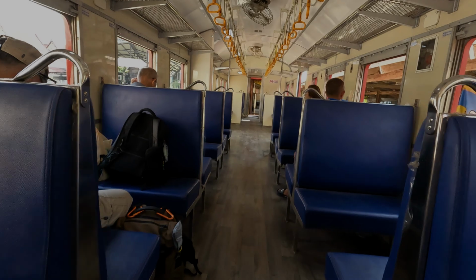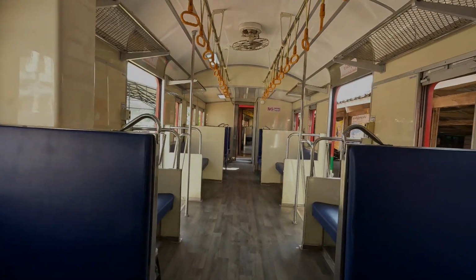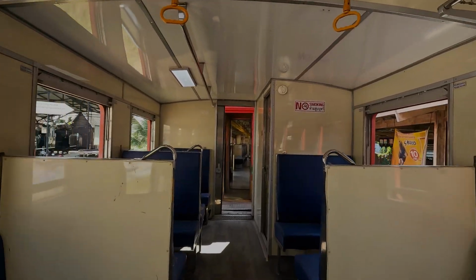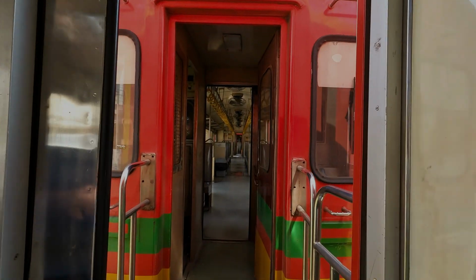The trains we rode on had one car that had newer padded seats and several cars that had the older hard plastic seats. Of course, the newer padded seats filled up first, but there really is plenty of room on the train if you're okay sitting in one of the other cars.